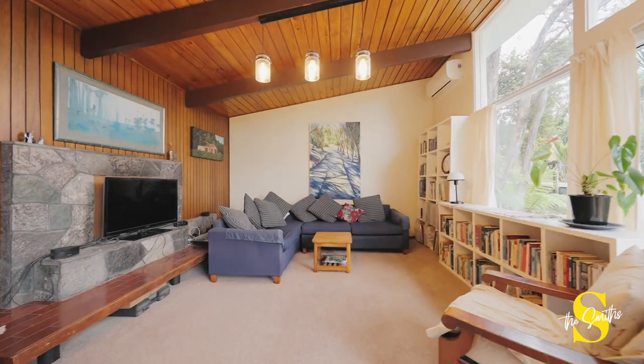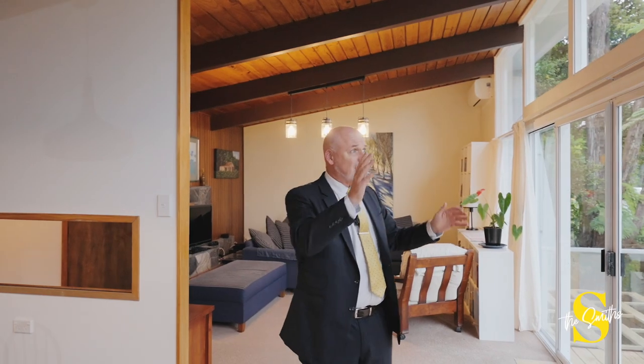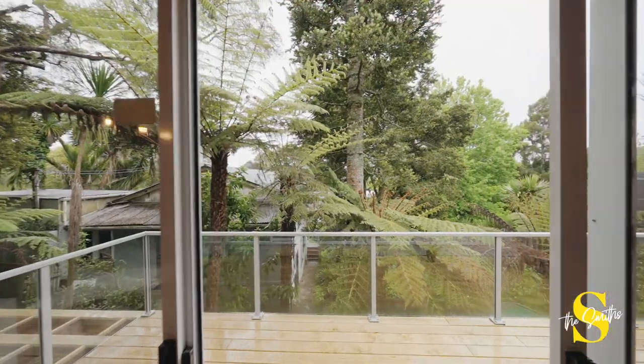And you've got to love the open plan living here. Semi-separate dining space with the lounge and kitchen beyond, and of course, north facing to get the most you can of the sunlight that we get here.